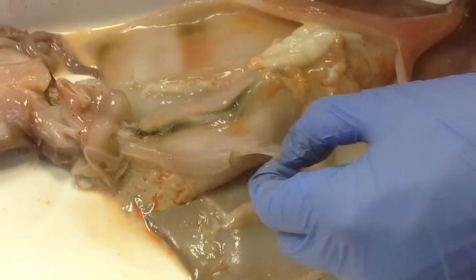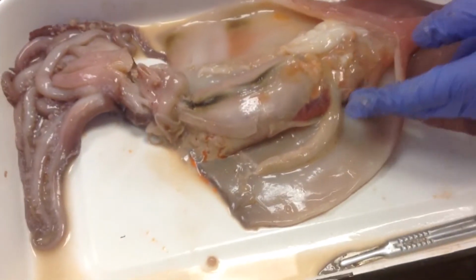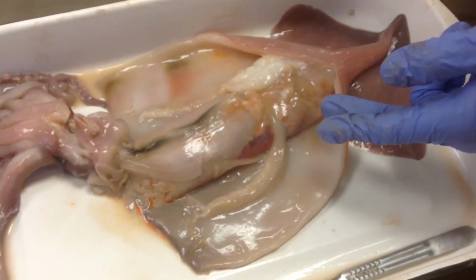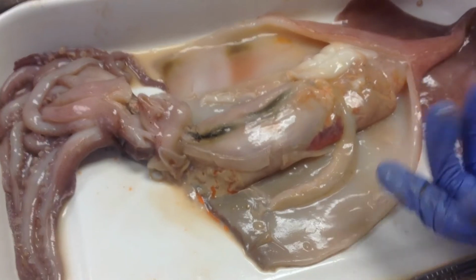So what have we gotten so far? So we know this is the main segment of organs, and it has gills. We can't tell what this back organ is, but we can assume that it is either lungs or maybe some sort of digestive tract.